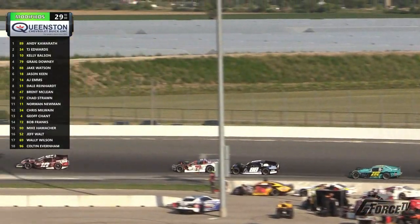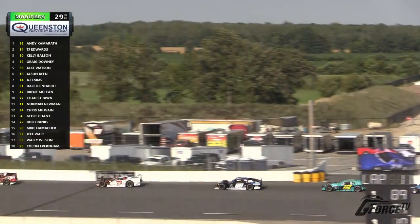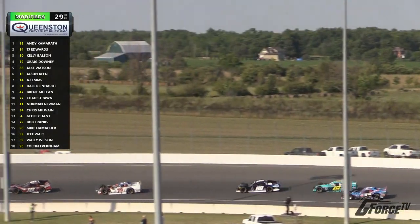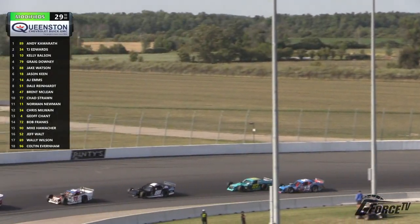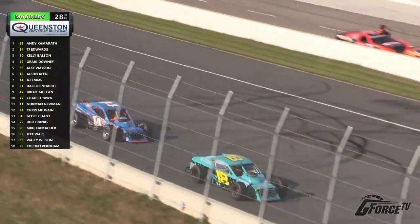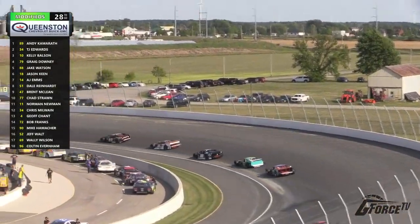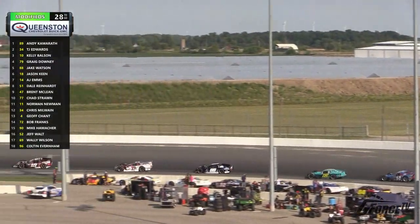This is going to get interesting here as they come to complete lap number 12 this time by the stand. Looks right now like the lap cars are staying mostly to the bottom of the racetrack, but you never know. It always seems like just as the leaders get there, things happen, and quite often once the leader goes by, the lap cars start racing again, and there's still a lot of lead lap cars trying to make their move.